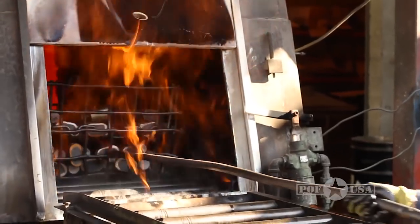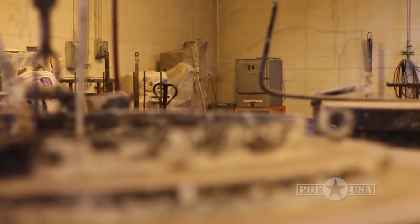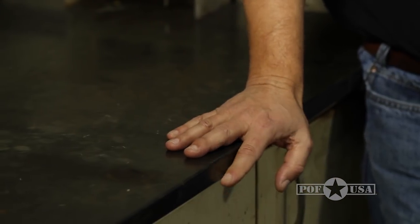My name is Danny Rosetta. I'm the Vice President of Operations here at Controlled Thermal Technology. We do heat treating and surface technologies. Heat treating being the hardening, strengthening, and sometimes softening of steel and steel products. For POF, we do carburizing, which is a case hardening process.